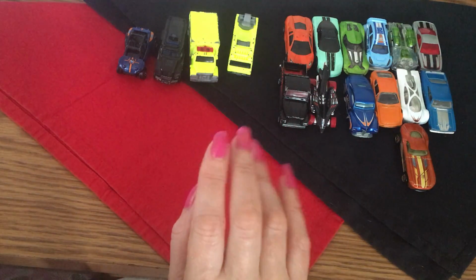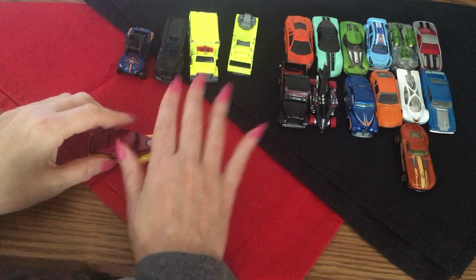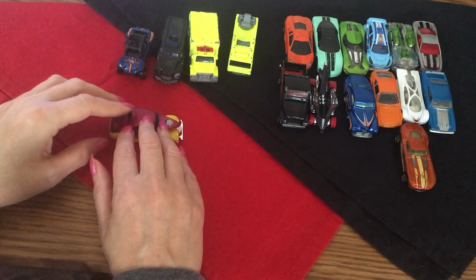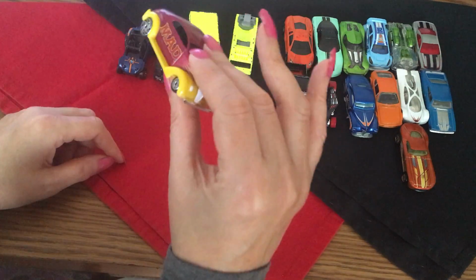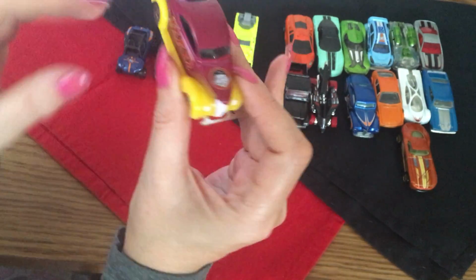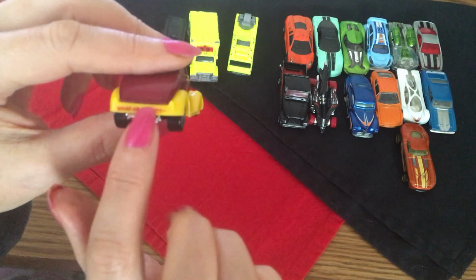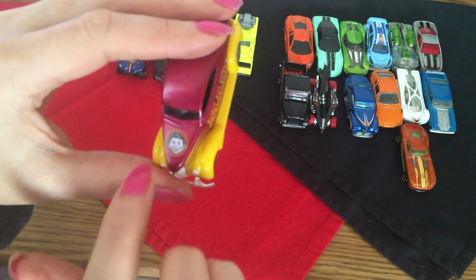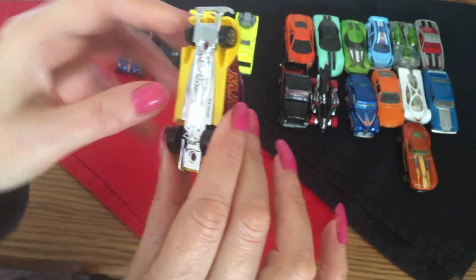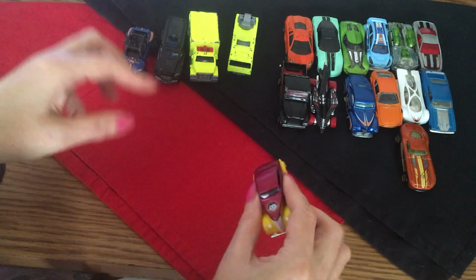What's the next one? Okay, this is one that I did still have in my house. This was not part of what a local mom gave me with a group of these used cars. I did manage to find this car. This was my kid's car, and it is some kind of a coupe with Mad Magazine on the side, and it says on the back, "What me worry." But there he is, Alfred E. Newman. This probably came free with a magazine. My kids went through a Mad Magazine obsession, I guess, so to speak.